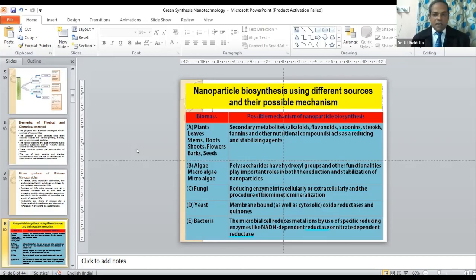So this is the basic mechanism involved in developing nanoparticles by using the biological method, either with plants or microorganisms. This basic mechanism can be used to develop eco-friendly, or green, species of nanoparticles.